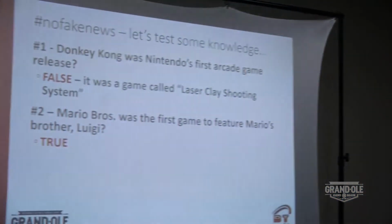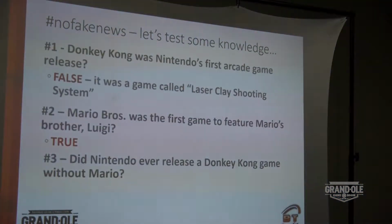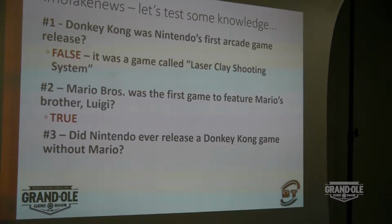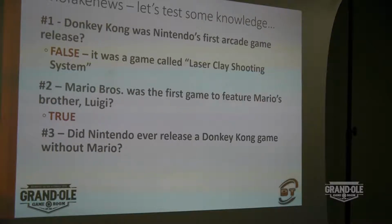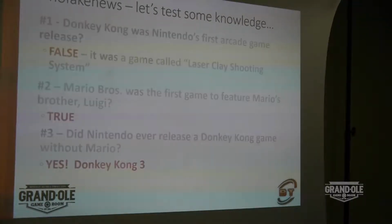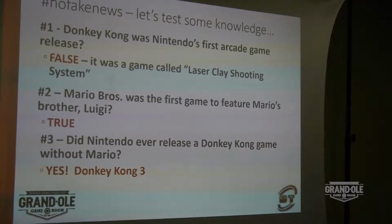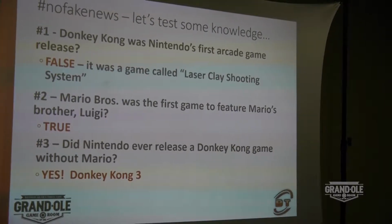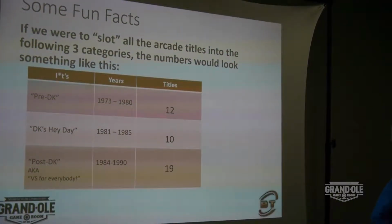And then the next one here, number 3: did Nintendo ever release a Donkey Kong game without Mario? Yeah, most certainly. There actually wound up being a couple, but from an arcade standpoint, it was Donkey Kong 3. And we'll talk about that here in a second.